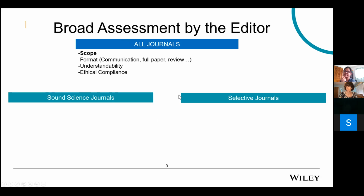And it's very important to understand that there are now two categories of journals: sound science journals and selective journals. Sound science journals mostly concern themselves with the science. They are not concerned with the novelty factor, the X factor, or how someone perceives a study to be impactful. But they are definitely concerned with the hypothesis, whether there is a logic as to why the study was done, the technical and scientific rigor behind that study, and the conclusions. Are they accurate? Are they supported by data? Even if that means the study was negative, even if that means the study did not produce the desired effect it was set out to explore.